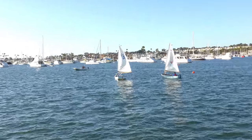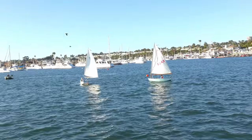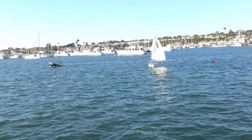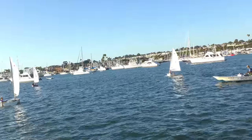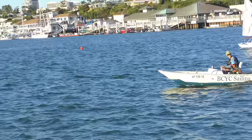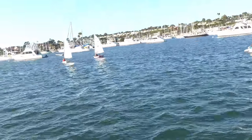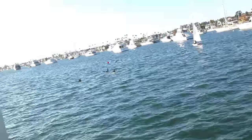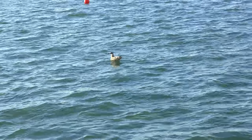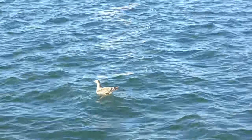Those are kids' sailboats right there. Bunch of little sailboaters. I think they're learning how to sailboat, Trin. Oh, yep. See, look. Bam. That guy's teaching him all how to sail. What you doing, bird?